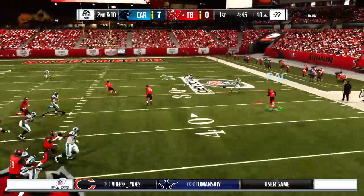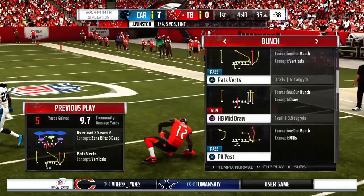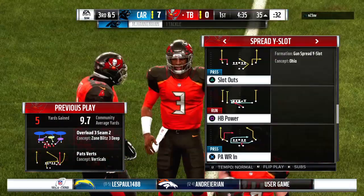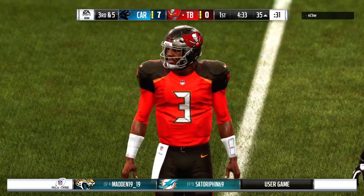On 2nd down, Winston again. Throw right side, taken in by Godwin. And he'll go down here at the 35-yard line. That catch good for 5. It's 3rd down. He missed on his first 3 passes, was 0 for 3. Now gets a connection. Maybe that'll get him going.